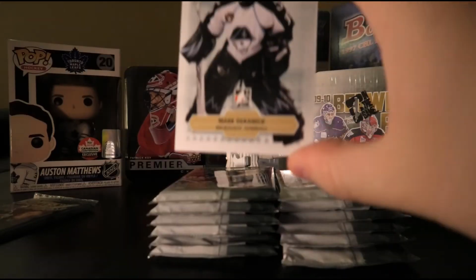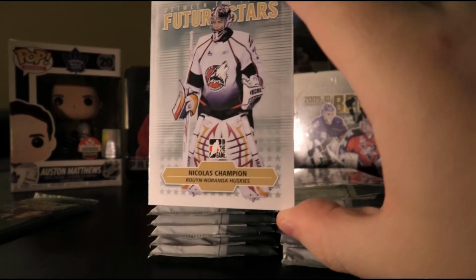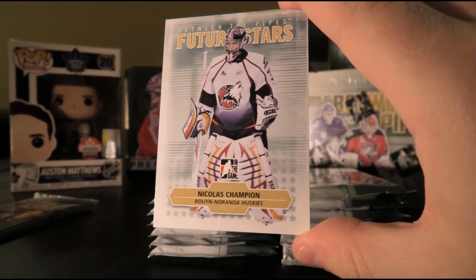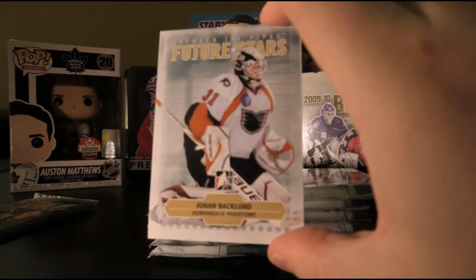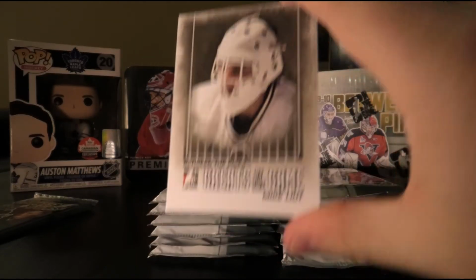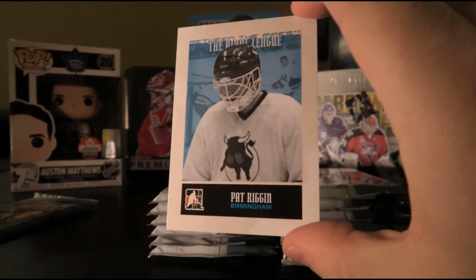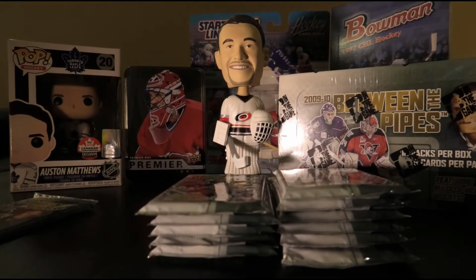Patrick Killeen. Mark DeCanich played one NHL game with the Nashville Predators, almost got his chance with Columbus, however he had a season-ending injury at that time and ended up getting Sean Hunwick his chance with the team. Nicholas Champion, Tuukka Rask, Johan Backlund, Mike Liut, Ed Jokinen, and Pat Riggin. Birmingham Bulls. Of course, more people remember it as the Toronto Toros.